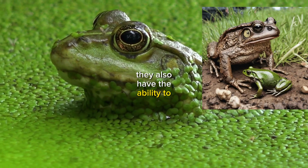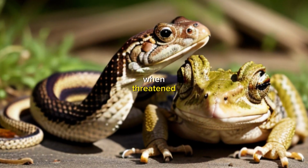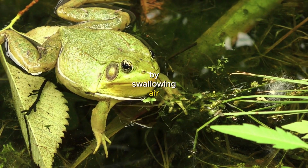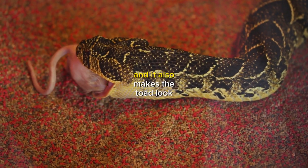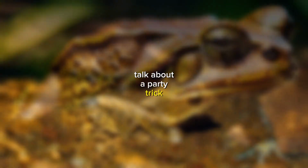But, the toxin isn't the only defense mechanism that cane toads have. They also have the ability to inflate themselves as a defense mechanism. When threatened, a cane toad can puff itself up to twice its normal size by swallowing air. This makes it harder for predators to swallow the toad, and it also makes the toad look bigger and more intimidating. Talk about a party trick!